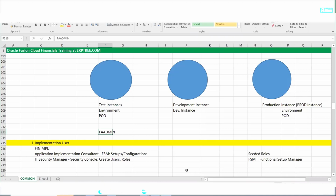Any questions, please? Hi, Lakshman, this is Saurav here. I just want to understand, when a new implementation project will start, your IT team will provide you one login ID. After logging in with that ID, you have to create another ID called implementation user, right? Correct. It depends on the organization.